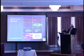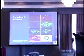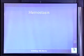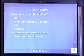Again, here is an immune response if you don't buffer it. If you buffer it, you get no immune response whatsoever. This is ED1 staining to show any immunogenicity. That's all published. So as we were injecting this into the brain, all the bleeding stopped.